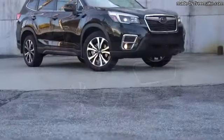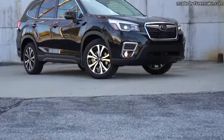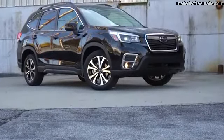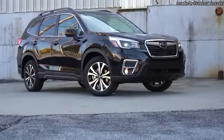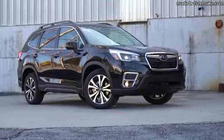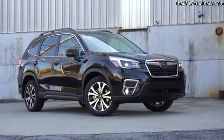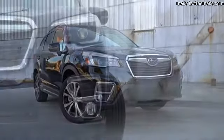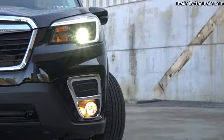I wanted to mention ground clearance because Subaru tends to do this pretty well. 8.7 inches of ground clearance up front there. That's definitely more than most other competitors in its class. Typically that comes in at around 8 inches, but the Subaru Forester puts it at around 8.7, so that's definitely pretty nice. LED steering responsive headlights are now newly standard for the 2021 Forester. It's one of the new things this year.